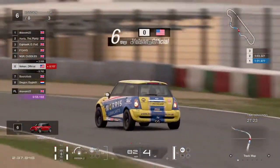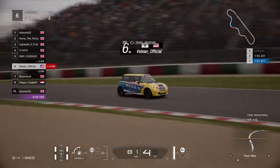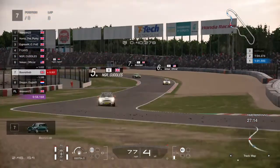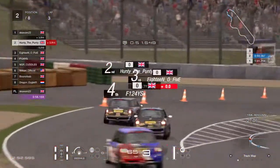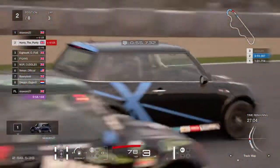Vlian Official now pushed his way past Boonseye Bob into 6th. He was down in 9th, just got past Boonseye, who ran himself wide, and then Dragon Eagle let those two pass. I'm not sure if he caused a bit of an incident.